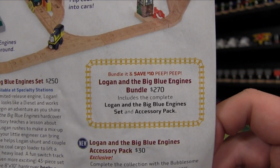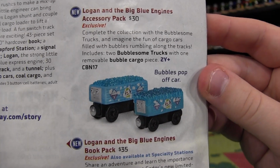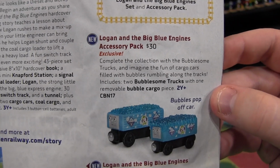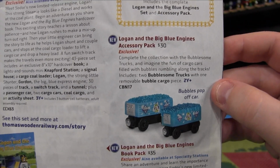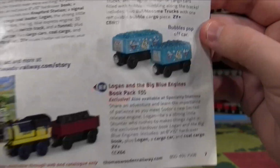They're talking about how you can bundle and save, and then there's this accessory pack with the bubblesome trucks, and this has always been kind of a funny thing, but it was $30, and a normal 2-pack rolling stock thing would have been like $25, but it's $5 more. I guess you're paying like the internet tax there.